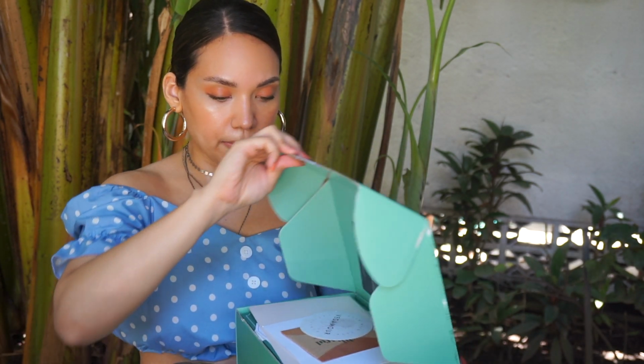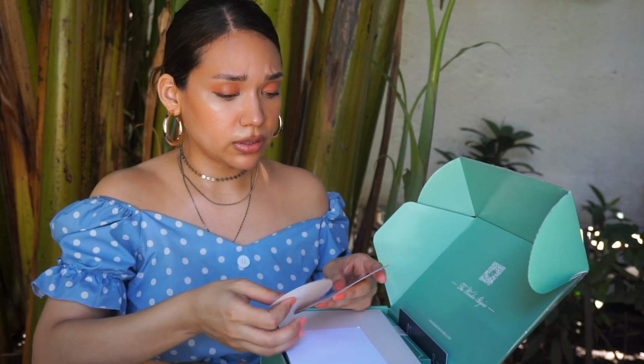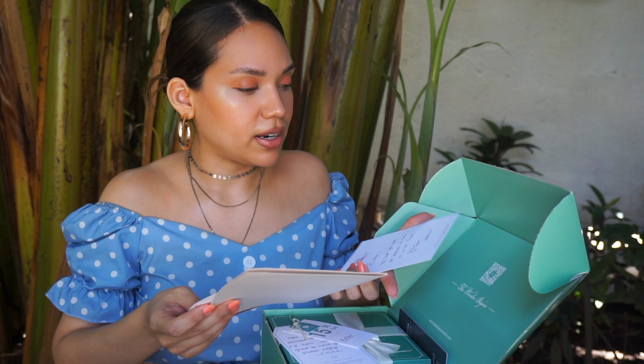I am so grateful. Moving on, we have Base Blue. This is a cosmetics company. Oh my god, so much stuff. Oh my goodness, so pretty. Oh my gosh, I am so spoiled. Oh, so my sister put all of the pamphlets and things about the products in here.